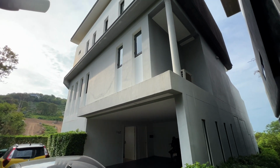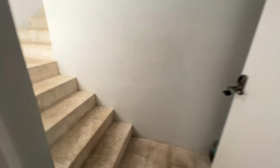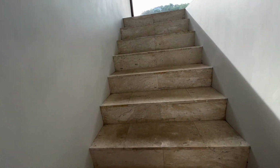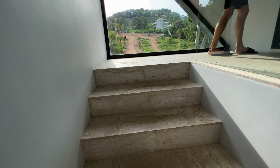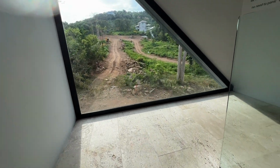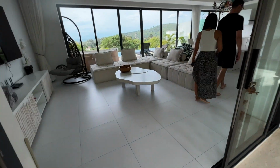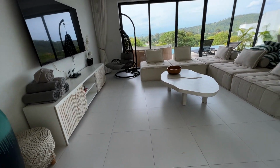So this is a villa called, I think, Villa Samui. Surely it can't be. Anyway, this is the main entrance. We're going up the stairs there. You leave your shoes here. Oh wow, this is nice.